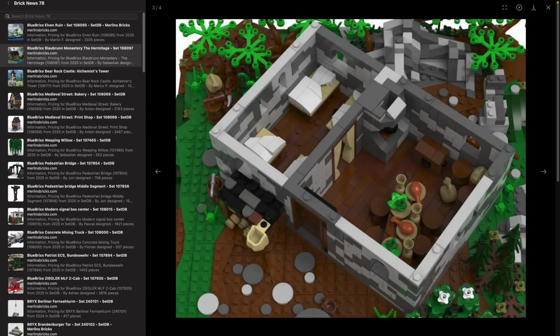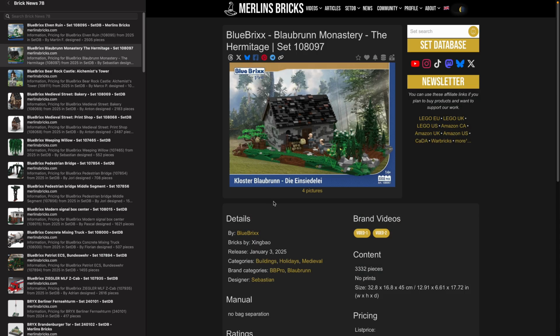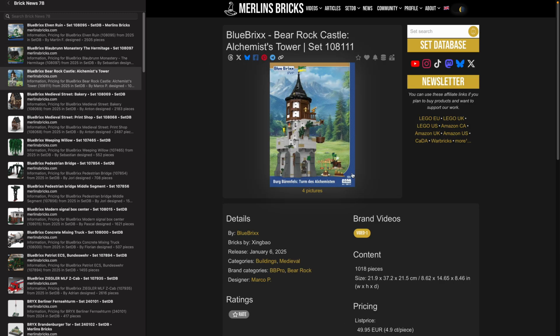And then you have the building as well, which you will be able to combine with the 108267. However, this second set is not available yet. This one here has 3,332 pieces, and BlueBrixx is asking for $130. Similar price range to the previous set, around 4 cents a piece. Not too bad.